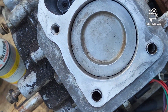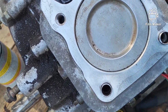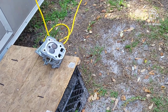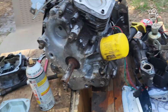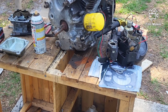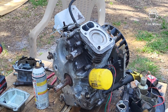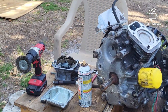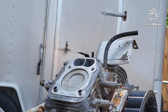So I've got everything cleaned up. We've got full range of motion back in the machine. I've got the heads cleaned up, the other head's over there. I picked up the head gaskets and all the other gaskets I need, and in this one we're going to put this thing back together, and we're going to strap it back onto the zero turn, and we're going to fire it up and see what happens. So if you missed those videos, check those videos out for full explainers. Otherwise, let's start putting this thing back together the down and dirty way.